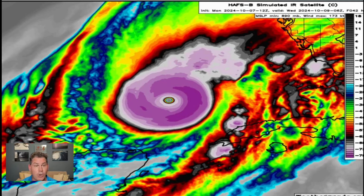So here's the latest HAFS-B model. Now, of course, this is just one model, but it shows you the severity of what this potential storm could be taken up to. Now, this is an outlier, but if this definitely comes to fruition, this would paint a scary picture, continuing to intensify, going through that possible eyewall replacement cycle tonight.